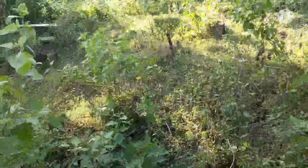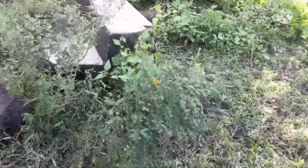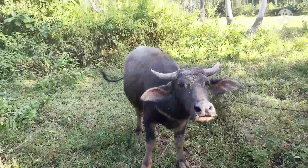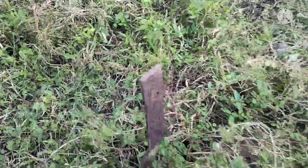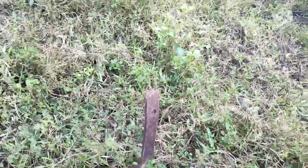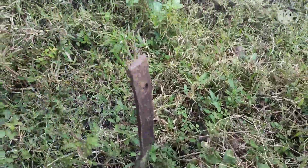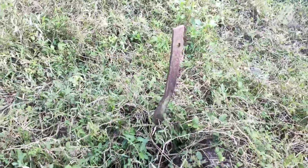We're now going to check the old stairway. Here it is. The old stairway. And our friend here is getting close. This old stairway here. And the old steel. Could cut this in, make this into a bolo.